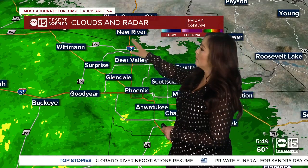So that is the Loop 202 Santan and also the Loop 202 South Mountain, where we're starting to see an uptick in that rainfall. And seeing that rain really all across the West Valley now, anywhere from New River and Anthem and the I-17 all the way out to Goodyear and Buckeye, areas around the White Tanks rather, and the Glendale area. Central Phoenix also getting some of that rain, and those showers are pushing in over the downtown Phoenix area and across Sky Harbor too. I'll let you know as soon as we start to see some of that measurable rain, and I'll keep you posted on those rainfall amounts through the morning.